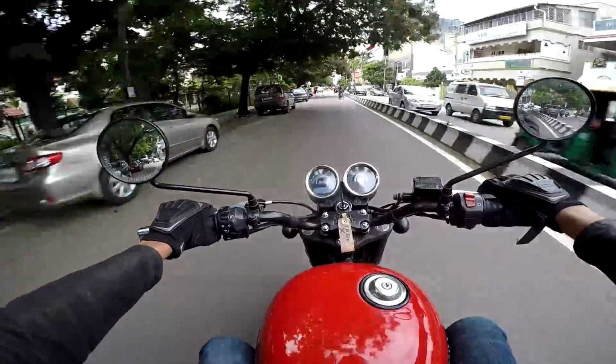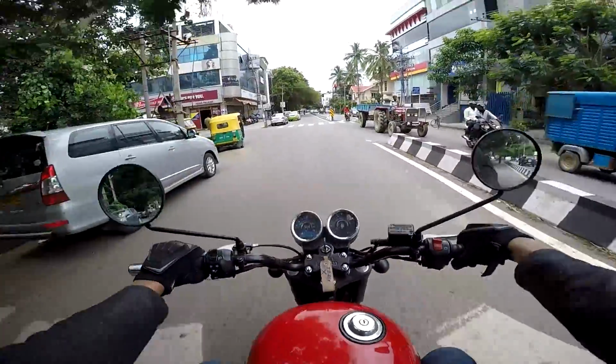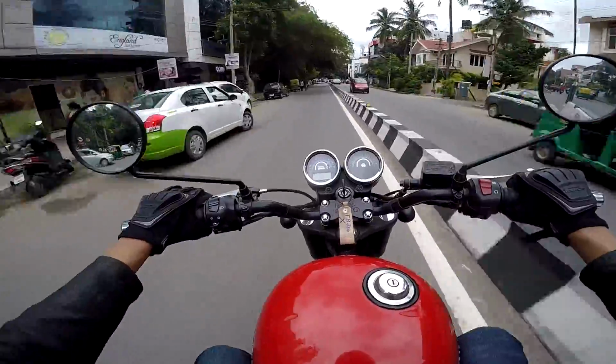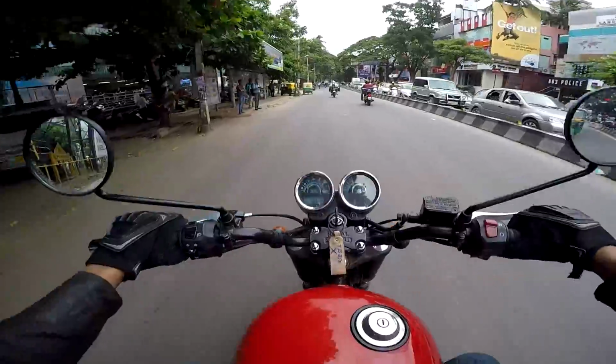Let's check out the braking once again, along with the suspension. The suspension is really good. I like it. I like the suspension. Good job, Royal Enfield.